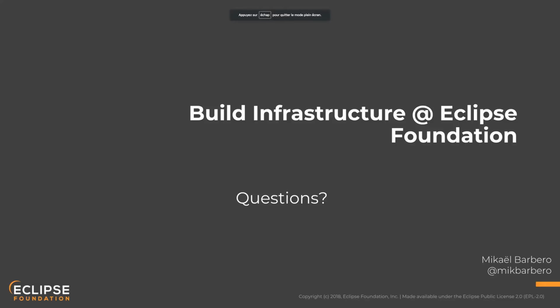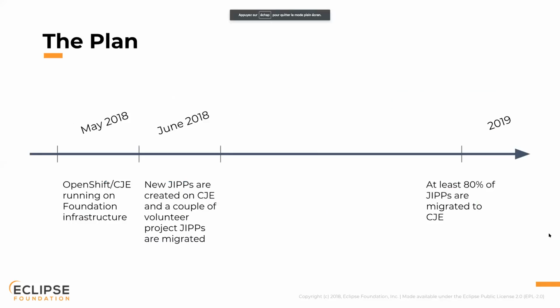So as I said earlier, CG is not yet running on the infra, so we first need to complete the setup and get familiar with all of this by creating new stuff on it. New projects will get Jenkins from CG first, and once we get familiar with how CG is working for new Jenkins instances, we will start to look for volunteers. We already have two, Xtext and Jersey. If you want to volunteer, we can put you on the list as well.